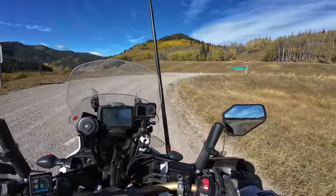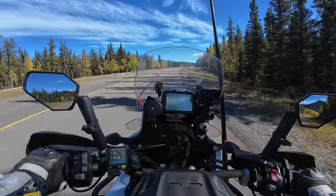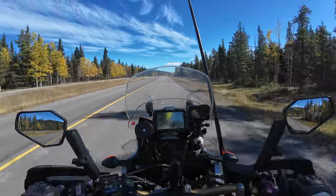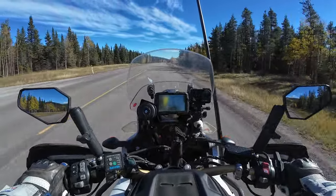Now Trans-Canada Highway is 23 kilometers. A beautiful day to get out for a ride. It is 12:30. So from here I have another hour or so to get home.